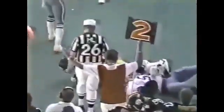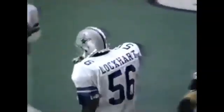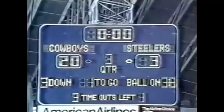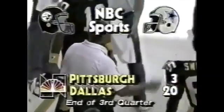Here's Pollard, and slips the first tackle, but is nailed by the second linebacker, and guess who? It's the hitting machine, Eugene Lockhart. You can now call him the touchdown scorer. And with that play, the gun sounds. That is the end of the third quarter with the score Cowboys 20, Pittsburgh 3. We'll be back into these messages from your local station.